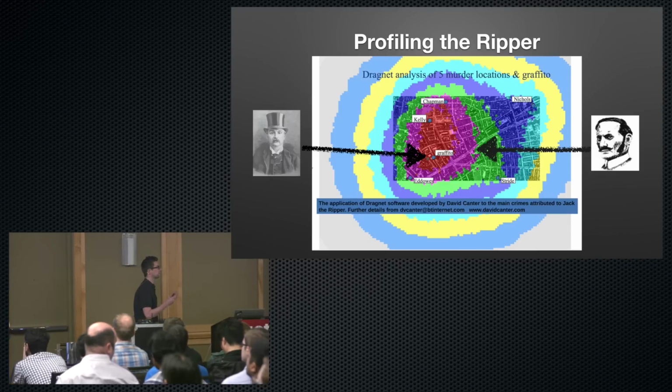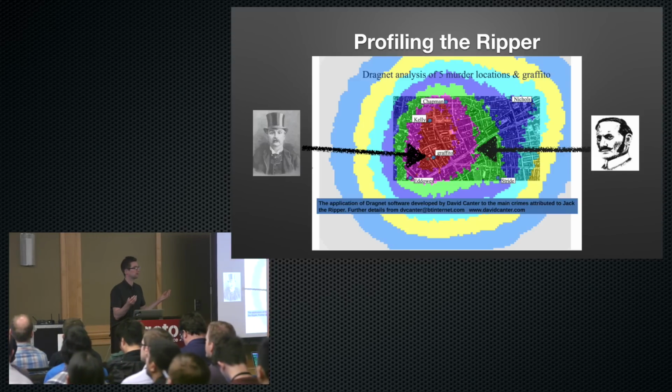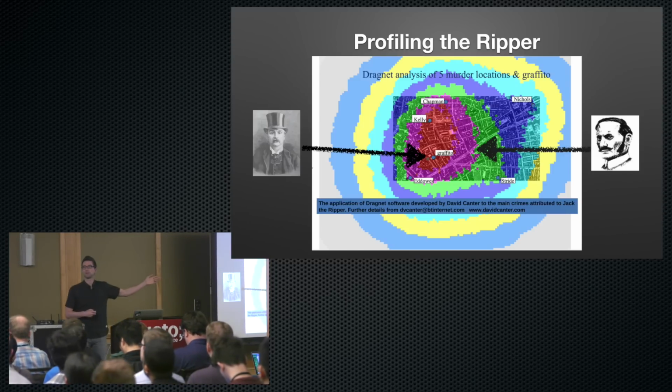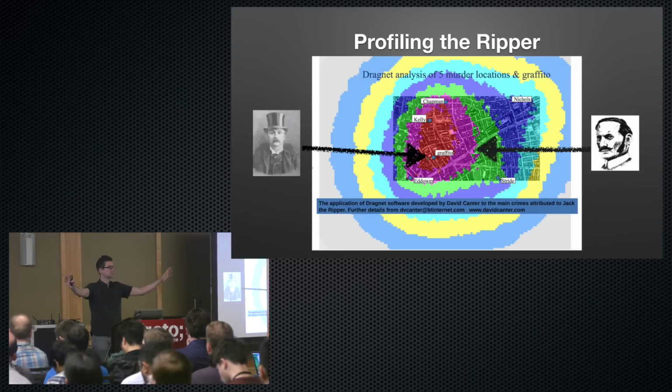But this just raises a really important point that I would like to ask you to keep in the back of your head as we apply this to software. Because a geographical offender profile never, ever points to a precise position. What a geographical offender profile does is that it projects a probability surface onto the geography, right? So this is all about probabilities.